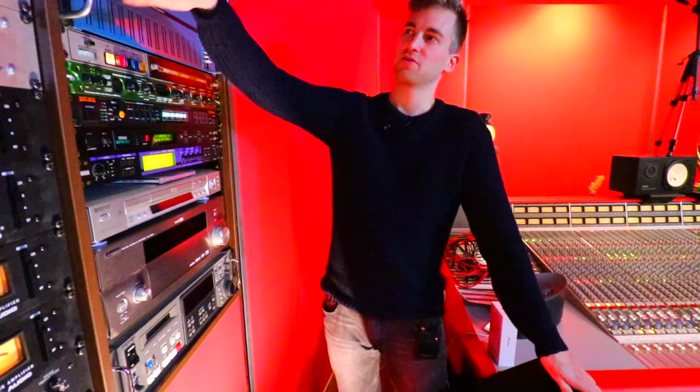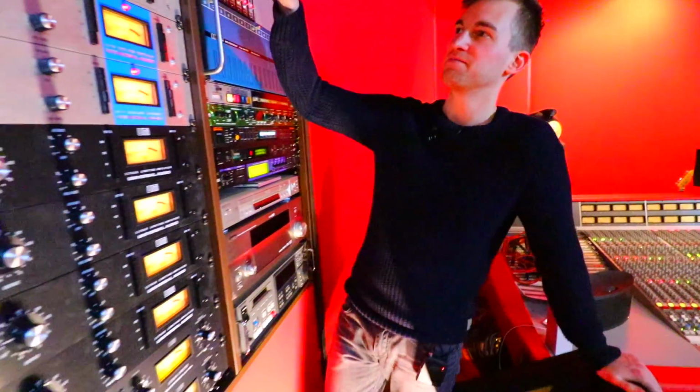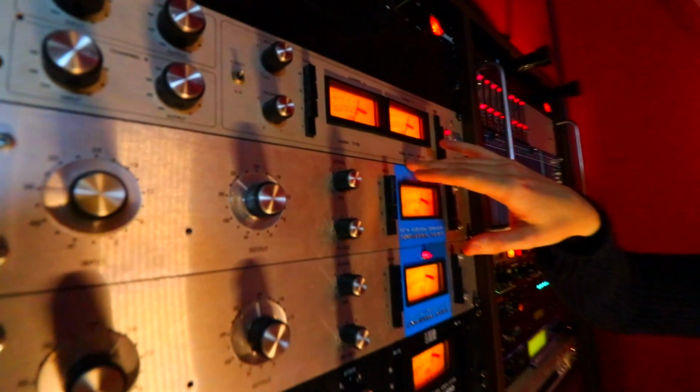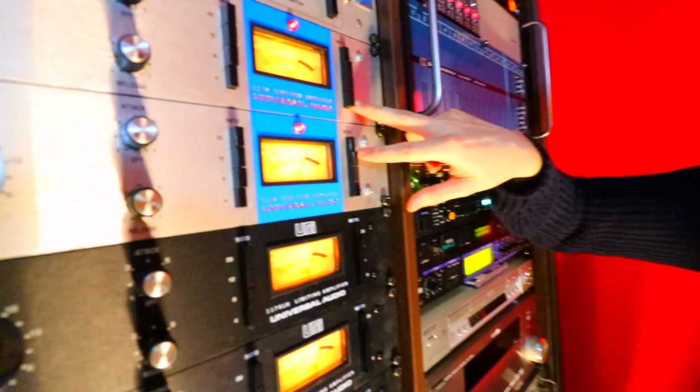Then let's go to the second bucket. The legends. There are some classics. The 1178 dual mono compressor, just 2 channels of compression. You can run them in stereo or separate in mono. Revision A 1176 Blue Stripes.